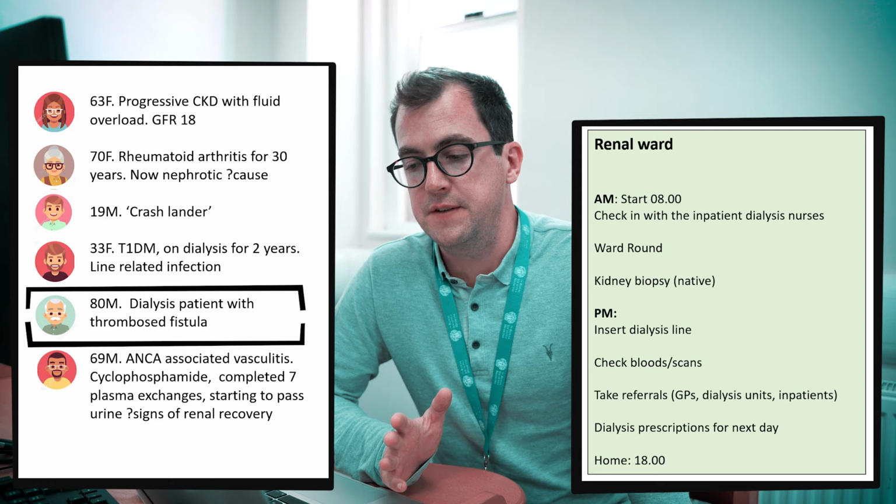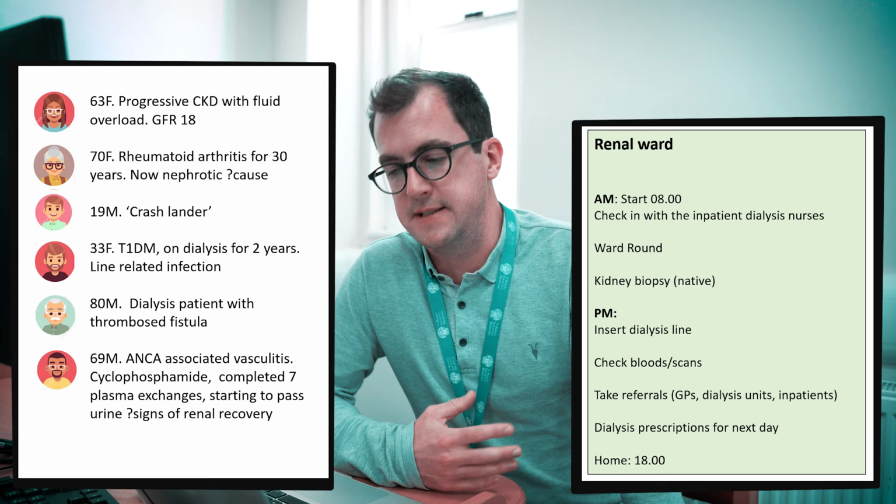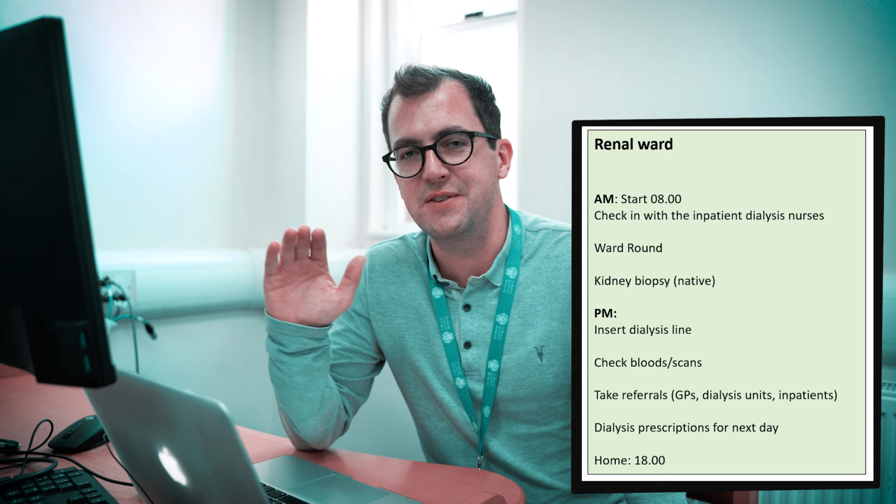Then the afternoon is taken up with usual jobs like checking bloods and scans and taking referrals, answering bleeps. I'd love to say that the bleep only goes off during that short time in the afternoon. That's not true at all. It goes off from the minute you get there until the time you hand it over in the evening. But you know, the day goes very quickly, very busy day, but normally we get wrapped up by about 6 o'clock. So a day on the transplant wards follows a similar format.